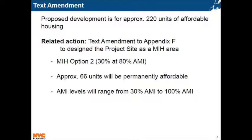As a related action, the applicant is seeking a text amendment to Appendix F to designate the project area as MIH with option 2. So this would guarantee that 30% of the units be designated up to 80% AMI. For this project, that means about 66 units would be permanently affordable.